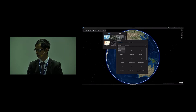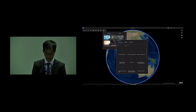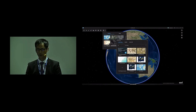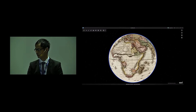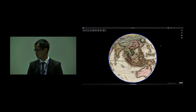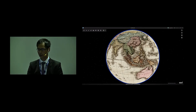In this instance, let me switch to ArcGIS Online and search for a community base map. Here you can see some of the base maps that the community has created. I'm going to go ahead and select one. And here we go. It's that easy to add a community base map, visualize and interact with the base map. We can always use the home button and the north button to realign our view.